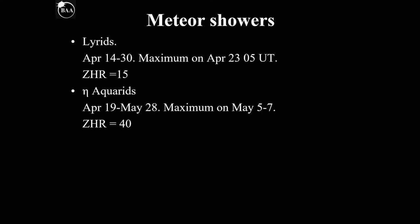We have a couple of meteor showers coming up over the next couple of months as well. We've got the Lyrids, which occur from April the 14th to the 30th, and the maximum is on April the 23rd. The radiant is not too far away from the nice bright star Vega, and maybe if you get very clear skies, we may be able to go up to about 15 meteors an hour or so, maybe a bit less. The good thing about this, conditions are very favourable because the Moon is only a couple of days old at the time of maximum and will have set out of the way before the skies get really dark.